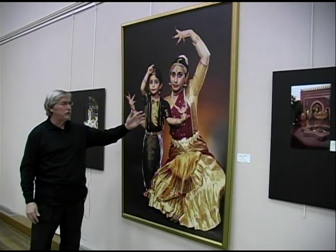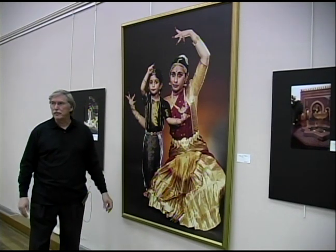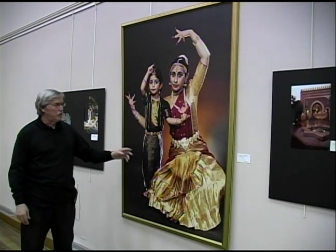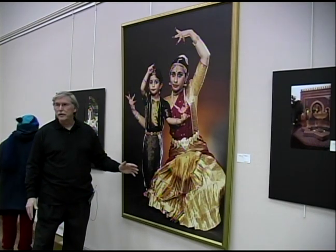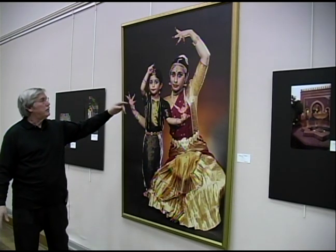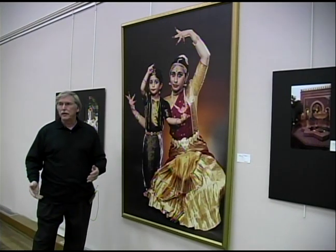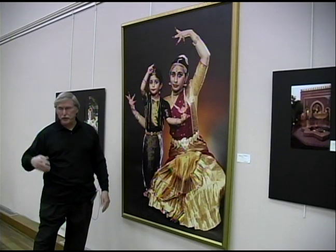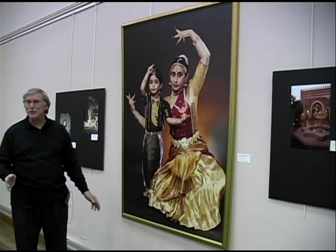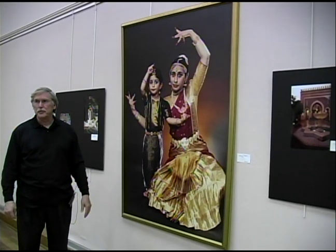She and her family have moved to Texas, and so they're down in Texas right now. And she had a whole dance group here, and it's part of the tradition that children are taught this classic dance. And so the community in this area had a lot of dancers, and I photographed several children in their costumes.